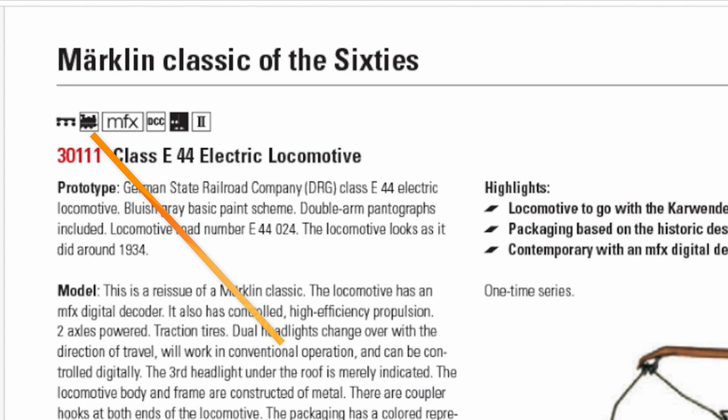Now, the next symbol is a little symbol that will show either a locomotive or a train car, and how black it is shows how much metal it is. Where it's black is what is metal. So they give you an indication of how much is metal versus plastic. If it's clear or white, that's plastic. So you will see varying degrees of that. In the case of this model, you'll notice that symbol there is all black. They're telling you this is all metal. Frame, chassis, everything is metal.